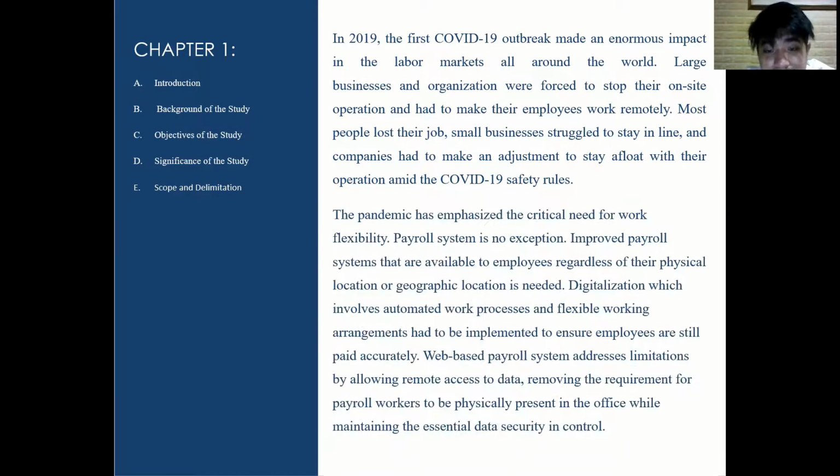The pandemic has emphasized the critical need for work flexibility. Payroll system is no exception. Improved payroll systems that are available to employees regardless of their physical or geographic location are needed.